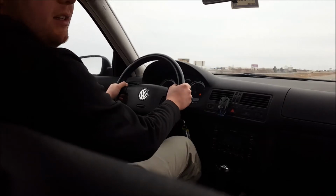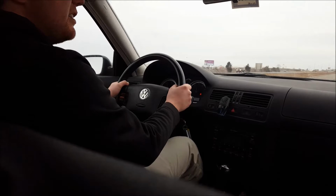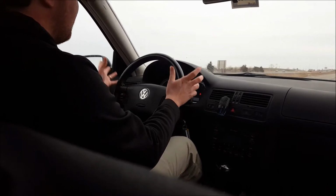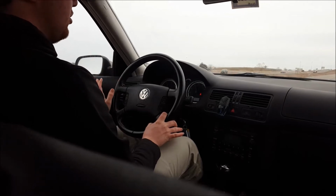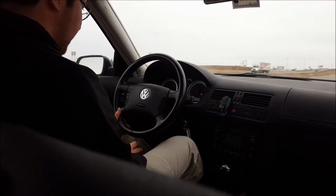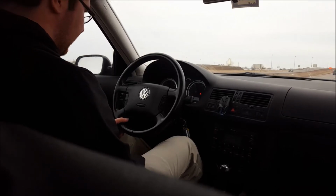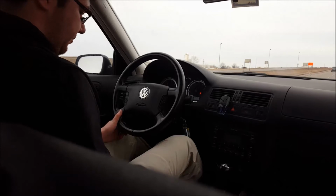Drives pretty well. The exhaust is a little bit louder than stock, just because it is straight piped, so you've got that. But fortunately, it was done correctly, and there's no check engine light associated with it. And I'm actually surprised there's no check engine light on at all for anything. So that's really, really impressive, being that it's a Volkswagen.